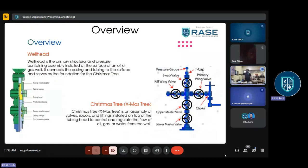This is the Christmas tree, a group of valves. The Christmas tree is an assembly of valves, spools, and fittings installed on top of the tubing head, to control and regulate the flow of gas. This is the tubing head, and here we install this adapter. The shape looks like a Christmas tree, no? This is the Christmas tree.